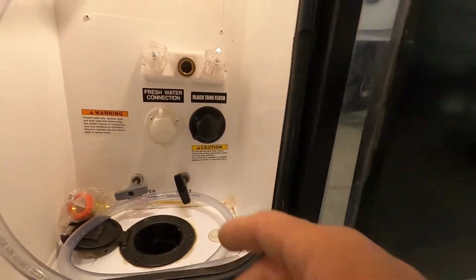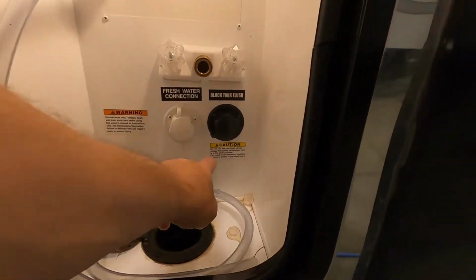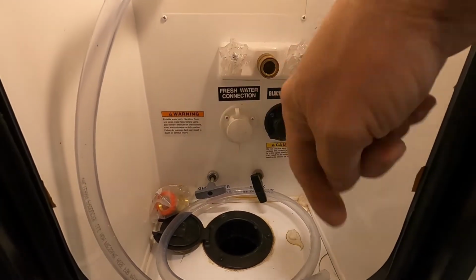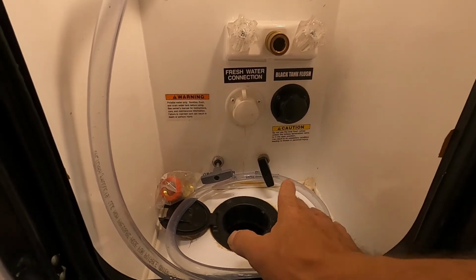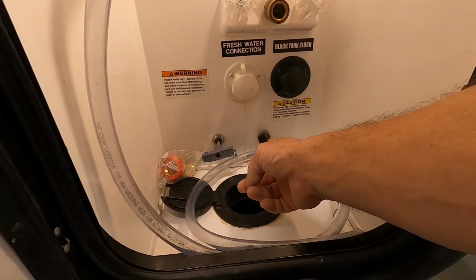Once it's empty, grab that hose at your dump station, leave this black handle open, hook that hose up, and let that run for a good 5 minutes. It's going to wash all that nastiness out of your black tank. When that's done, remove that hose, make sure all the washout that you just put in there has went out, and then close this black tank.